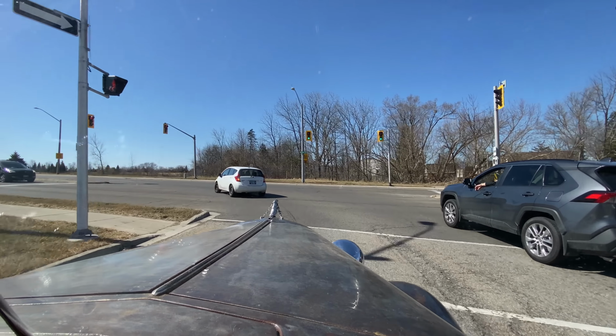How did it drive? Surprisingly good. Still quite rattly. Suspension's fine. And on the highway, absolutely fine. And our highways are not the best, but it stayed in a straight line. I didn't have to oversteer and understeer to keep it in a straight line. So we're all good.